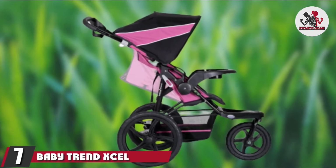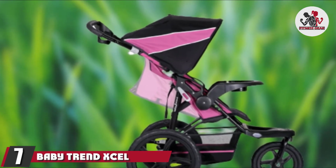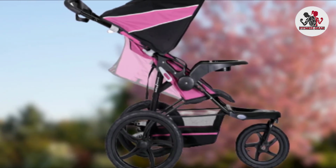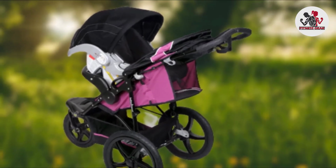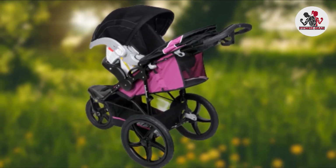Moving on to the next at number 7 with the Baby Trend Xcel Jogger Stroller. The Baby Trend Xcel is safe and secure and delivers excellent performance for joggers both new to the game and those who've been around the park once or twice. It's a little more expensive than the other Baby Trend options, but not by much, and provides greater reliability to make your jogging simple and straightforward.